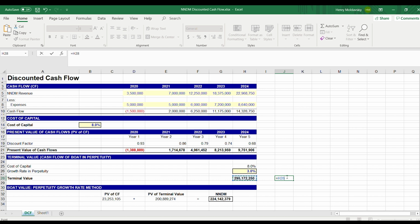So we can take this amount, we can divide it by the current value of NNDM, which is $162 million. And that's how much upside I think NNDM has. So essentially, if I take 182% and I multiply this percentage by $3, we get about $5, okay?